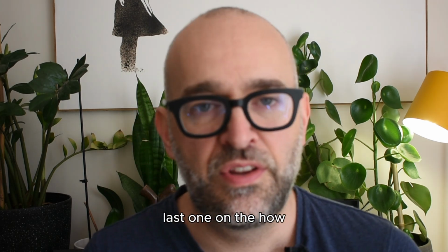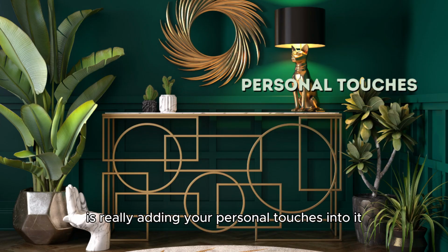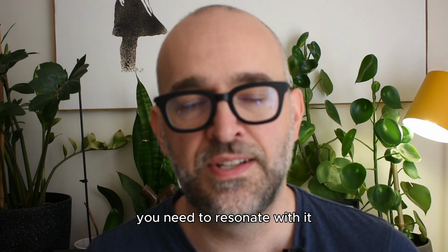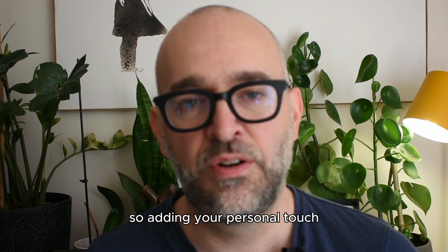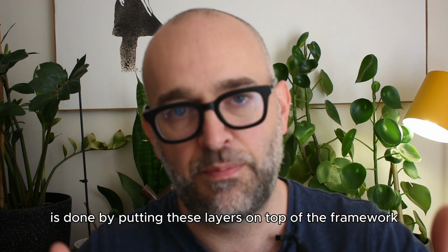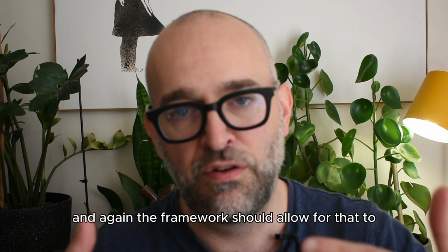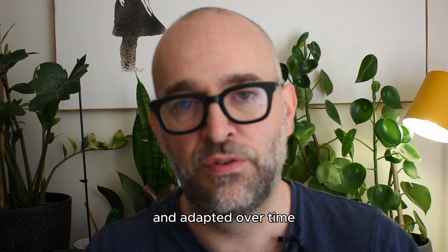The last one on the how is really adding your personal touches into it. As I mentioned before, we want you to love the building you're in. You need to resonate with it. You need to be really comfortable there. And so adding your personal touch is done by putting these layers on top of the framework. And again, the framework should allow for that to be integrated into the building easily and adapted over time.